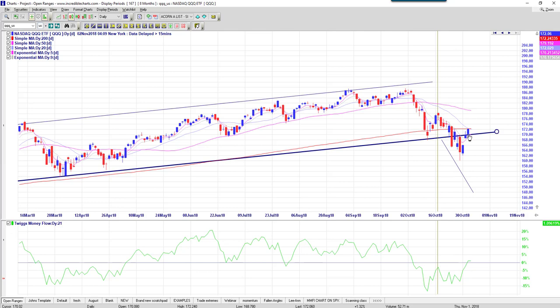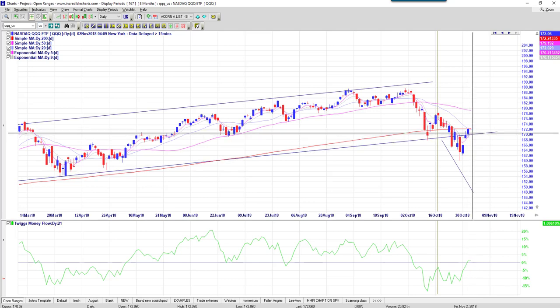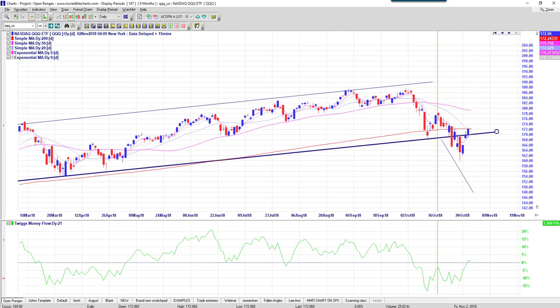And of course, Apple reported bad earnings tonight, was down around 7-8%. I think as much as 8%, certainly 7 in aftermarket trading. So the Nasdaq futures are down at the moment. So again, that could help push the Nasdaq back down underneath its channel line here. So it's going to be a very interesting day to finish off the week.